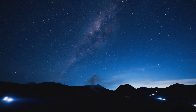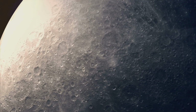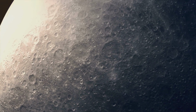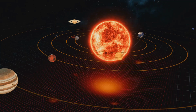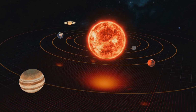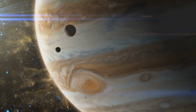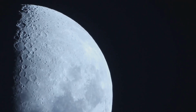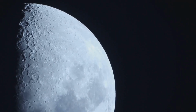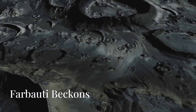Section 1. A Universe of Moons. Our exploration of Farbauti, a small icy moon, reveals a story much larger than itself. It speaks to the intricate dance of gravity and our quest to understand the universe. Each new discovery adds a layer to our cosmic story. Moons are now recognized as dynamic worlds with unique stories. The study of moons is a cornerstone of modern astronomy.